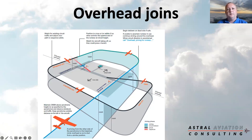And the runway should always be on the same side of the aircraft as the circuit direction. So there you go, that's a left-hand pattern that you can see in the diagram there. The runway should always be on your left as you fly around. That's an easy way to try and keep your orientation. Then you're going to try and fit in with other circuit traffic to sequence safely, okay? So this is what it's all about. It's all about observing and fitting in with other circuit traffic.